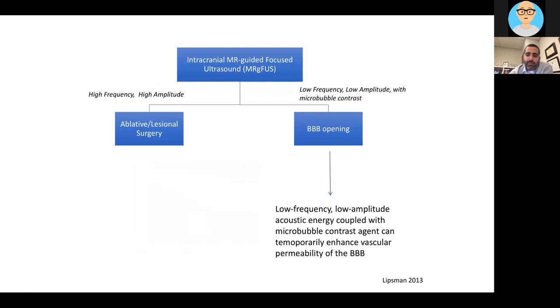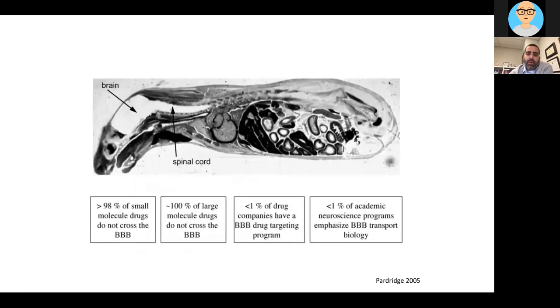The last thing I want to discuss is this idea of using ultrasound to open the blood-brain barrier. So why is the blood-brain barrier important for us as neurosurgeons and neurologists? To underscore that, I often show this autoradiogram of a mouse that was injected with radioactive histamine and sacrificed half an hour later. The idea is that histamine will stain tissues black everywhere that it touches. And you can see that the two areas that are not stained are the brain and the spinal cord. That's because of the blood-brain barrier.